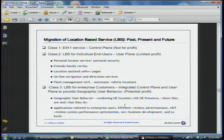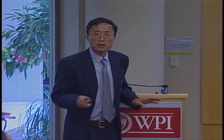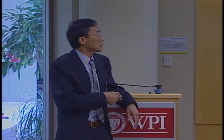Three classes of location-based service. Class 1, E911. It's mainly free, so no problem. Class 2, user plane. We see limited profit from it. We just sell features and support some location technologies. Those are for individual users. In LTE, we put our emphasis onto location-based service for enterprise customers. That means that we have to locate every single mobile all the time. Okay, there's a privacy conflict, but how we manage it is just collecting statistics.